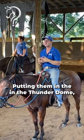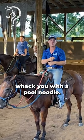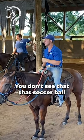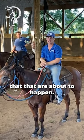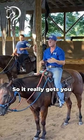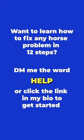Putting them in the Thunderdome allows, you don't see the horse coming up behind you. You don't see your friend about to whack you with a pool noodle. You don't see that soccer ball coming in your direction. You don't see all the different things that are about to happen. So it really gets you and your horse accustomed to unexpected changes of momentum.